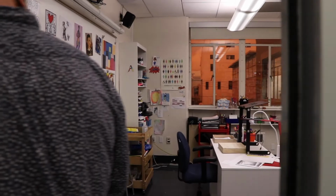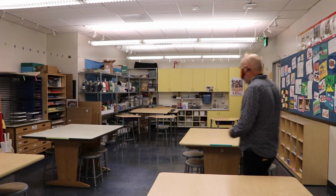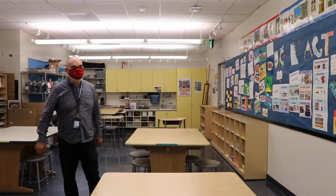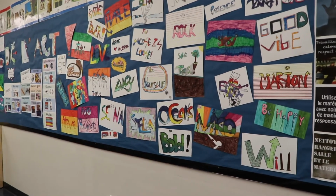Here is the art room. Students 1st through 5th grade have art here, minimum once a week, as well as certain after-school classes are filmed or take place here under normal circumstances.